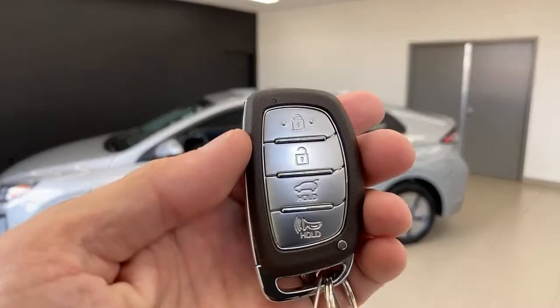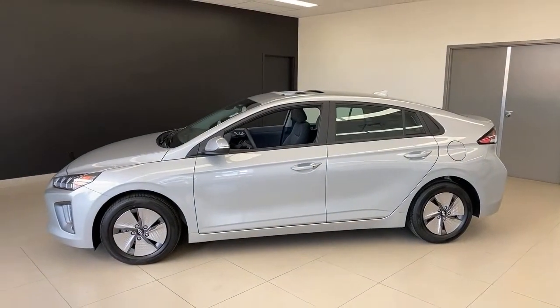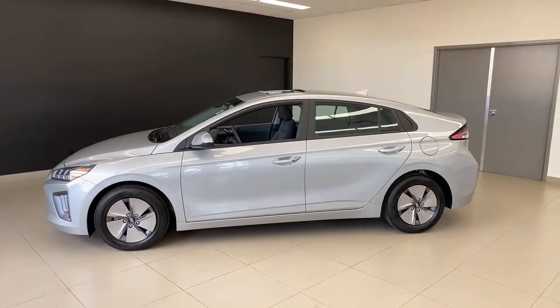The nice thing about this key is I can throw it in my pocket and I don't take it out the rest of the video because this whole car is keyless entry.